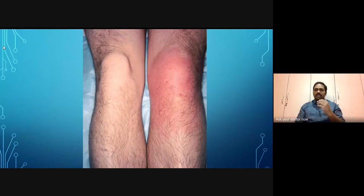The warmth is what is really going to differentiate it from a normal traumatic synovitis. Even after an injury, for example when a child or an adult falls, there is going to be some collection in the joint. That can be blood, or just synovial fluid collected inside. So how to differentiate between that and this? Just by a touch. Always touch using the dorsum of the hand. It will be extremely hot, or warm, you should say.